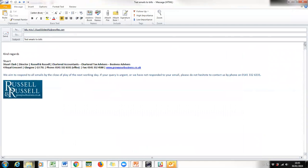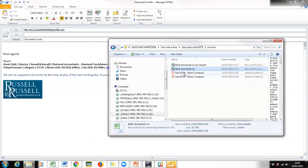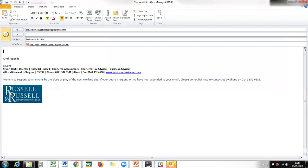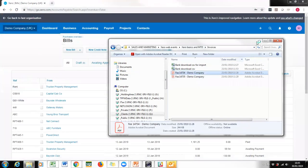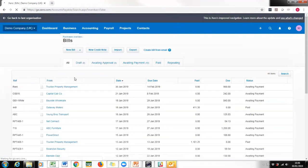So I have set up, copy that invoice in here. Now, what I need to do then is put this invoice in. So I drag and drop it and attach it to that email and send it on to Xero. I go back into Xero and refresh the page. It takes a couple of seconds just to come through.